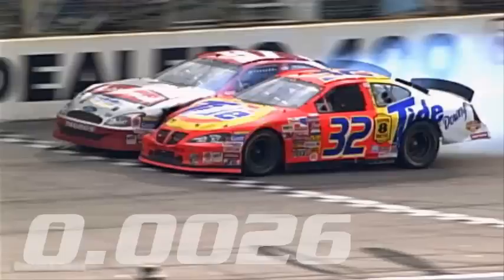Craven vs Busch, 2003 Carolina Dodge Dealers 400, Darlington Raceway, 0.0026 seconds. There's no quarter given in NASCAR, and like so many races, the 2003 Carolina Dodge Dealers 400 had been a war of attrition. Dale Earnhardt Jr. had led for most of it, but behind him pairs of cars had collided and fallen by the wayside. All except one pair.